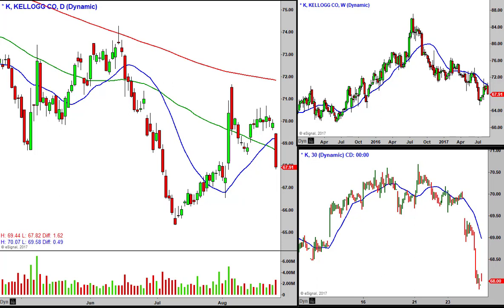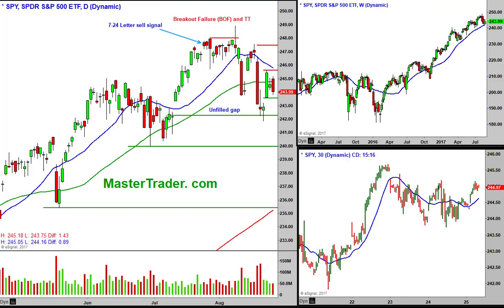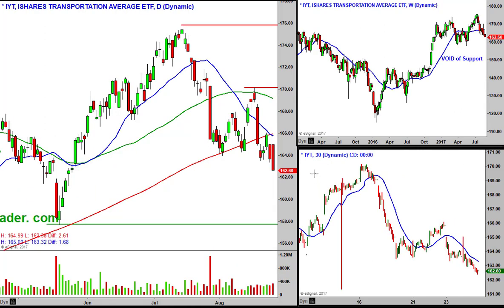So looking at what's happening in the broader markets, and just looking at the NASDAQ 100, the QQQs, just zip, the market sleeping here during the summer, and the SPY doing nothing. But then the transports are breaking down, and so another bad sign. So these are the things. Looking at different sectors of the market, you begin to see what's really happening.